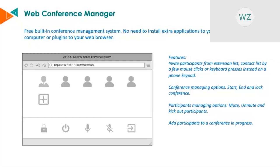You don't have to use the phone keypad because it's too inconvenient, too complicated to do this from the phone keypad. That's our web conference feature.